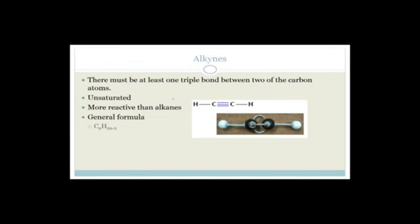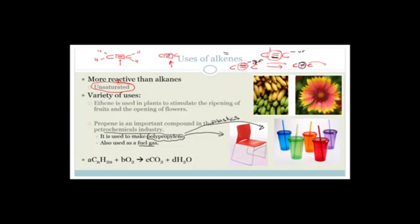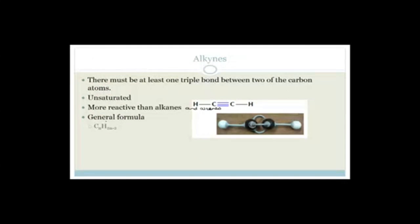Right, let's talk alkynes. Alkynes are often kind of ignored in the curriculum because they've got exactly the same properties as alkenes, except that this time they've got a triple bond. So therefore they are more reactive than alkanes and alkenes. Their general formula is CnH2n-2. I don't know if I mentioned this in the previous lesson, so let's just make sure you know. The general formula here for alkynes is CnH2n-2, and again, when they combust, they will form carbon dioxide and water. So that's basically alkynes.